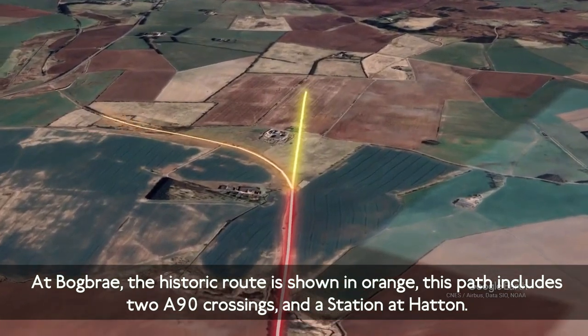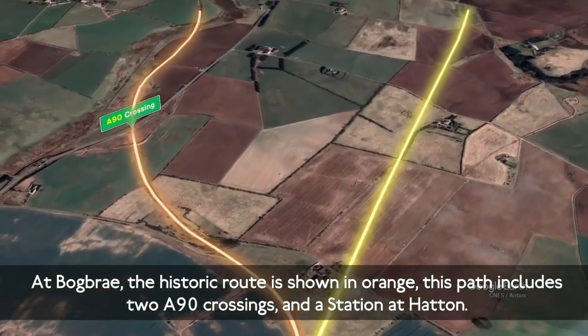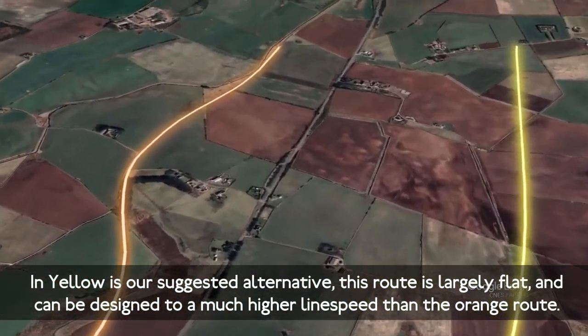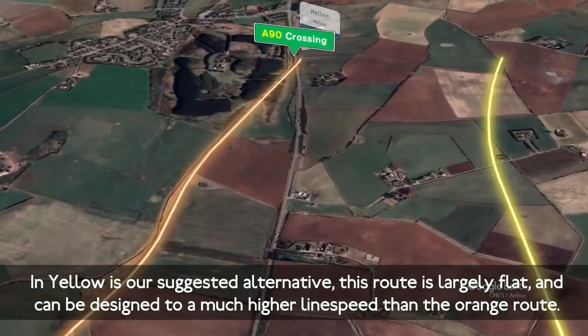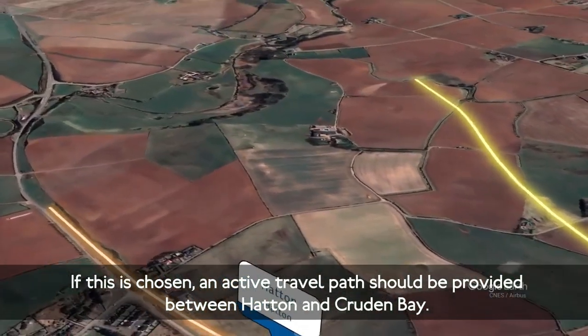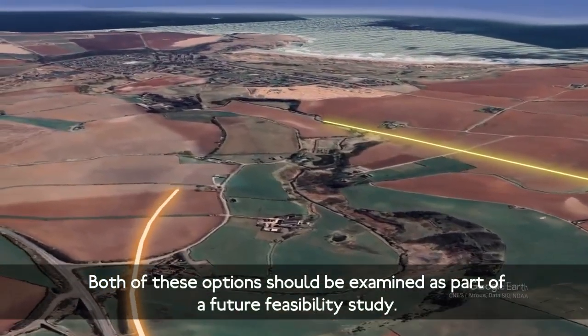At Bogbrae, the historic route is shown in orange. This path includes 2 A90 crossings and a station at Hatton. In yellow is our suggested alternative. This route is largely flat and can be designed to a much higher line speed than the orange route. If this is chosen, an active travel path should be provided between Hatton and Cruden Bay. Both of these options should be examined as part of a future feasibility study.